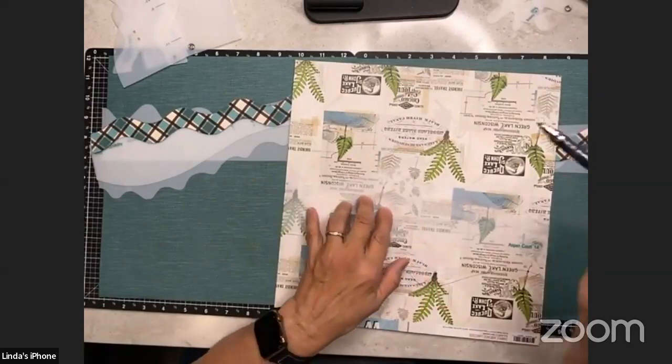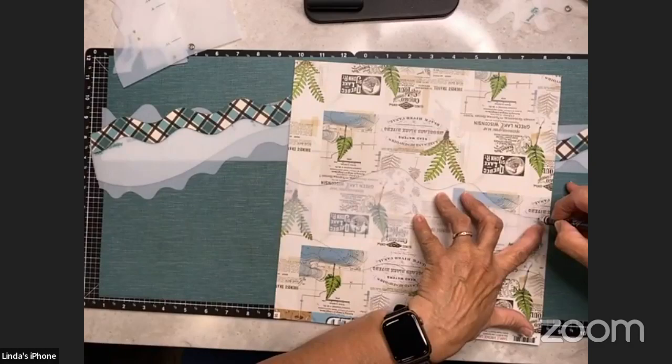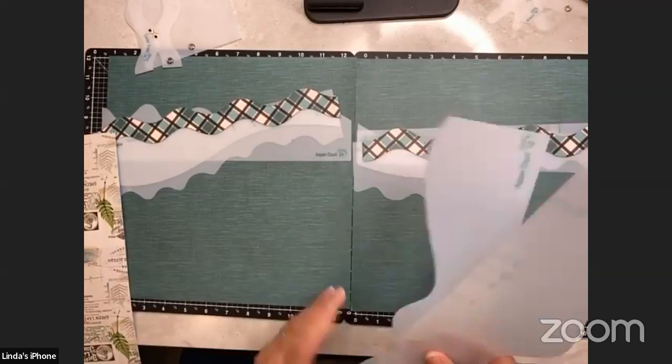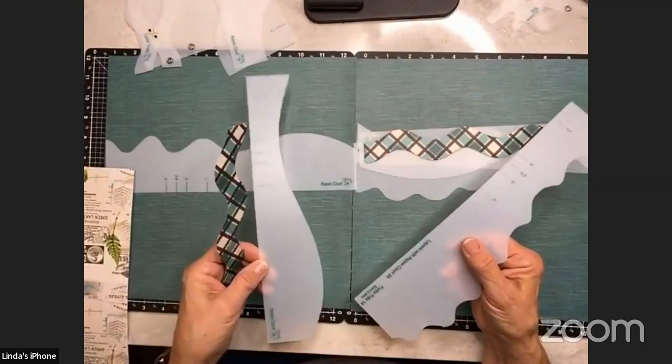Tanya says, please go over the templates used again. Yes, I will. Okay, so I'm using the set from Aspen Court. There are three sets. Let me show it to you real quick. Aspen Court. Yes, well, all borders have three sets. Okay, so this one is 1A. You can see it butts up against there. And then I have Aspen Court 2A, 2B, and then I've got Aspen Court 3A, 3B. They both match up.